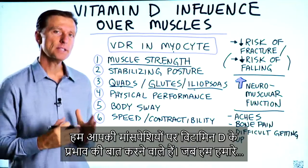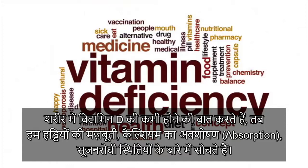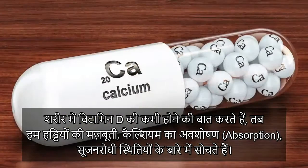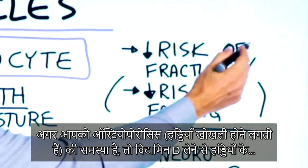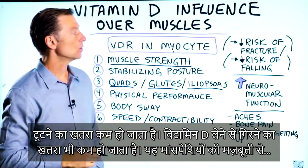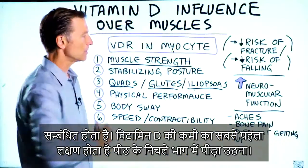We're going to talk about vitamin D's influence over your muscles. When we think of vitamin D deficiency, we might think of bone strength, calcium absorption, anti-inflammatory. So if you have osteoporosis, for example, taking vitamin D can decrease the risk of getting a fracture. Also, vitamin D helps decrease the risk of falling. Probably more to do with the strength of the muscle.